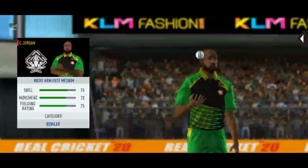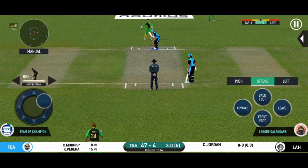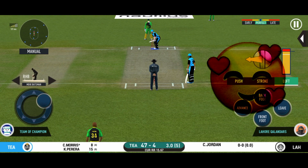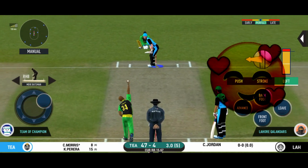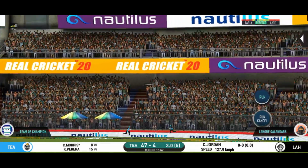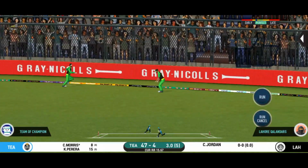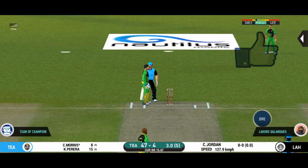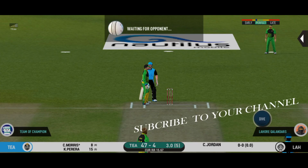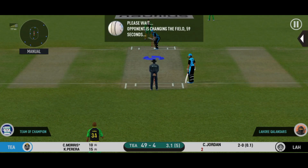In-form fast bowler into the attack now. Expect some serious chin music. There is a fielder at cover. It's nicely timed. We'll only get one though. He's calling for 2. That is excellent running between the wickets.